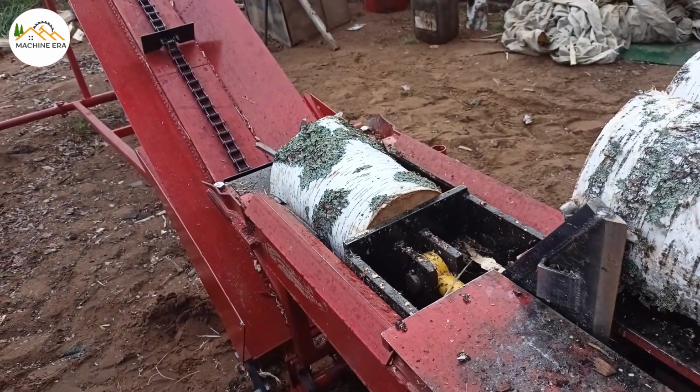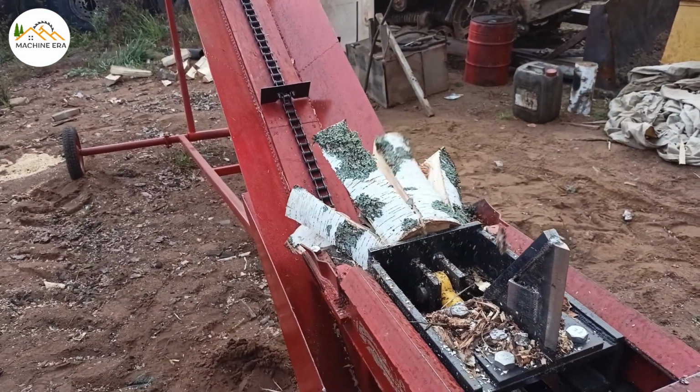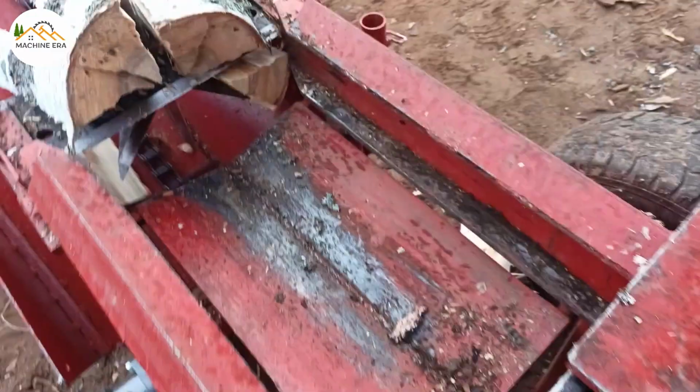Ever wondered how this machine is built? It's what makes splitting wood feel so easy and smooth.